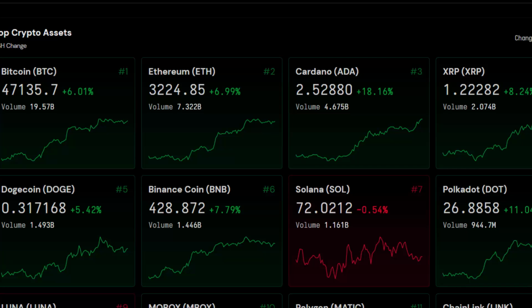Today we are analyzing why XRP is going to get you $120. Yes, it's a crazy number, but it is a number that the charts show are reasonable.